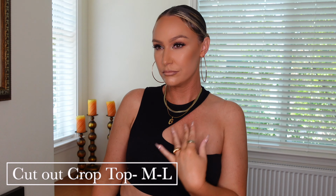Okay, this top I love. I love this cutout, asymmetric, whatever you call it. I saw someone wearing this in another Zara haul and I knew I had to get it. It is the same material as the Limitless Contour collection, which is why I'm wearing it with these black Limitless Contour shorts. I love this top. I can't. It's just so cute.